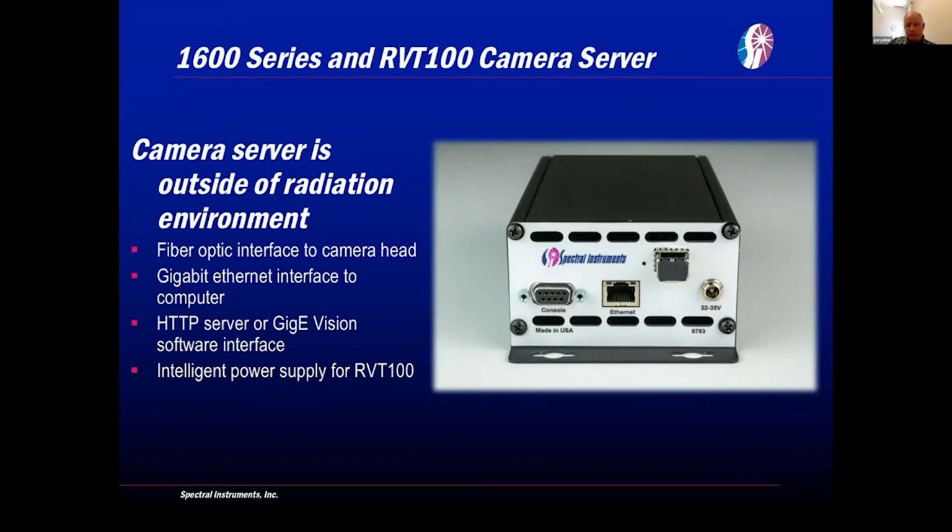And so what we've done with this is the power supply initially comes up with a higher voltage, and then it asks the camera head, what's the voltage at your end? And the camera head tells us, and then it backs off the voltage until we have just the minimum needed to overcome the IR drop, which in these vacuum systems can be several hundred feet of cable, so a significant IR drop. So it backs off the voltage until just the minimum is needed to run the camera head and minimize the power dissipation.